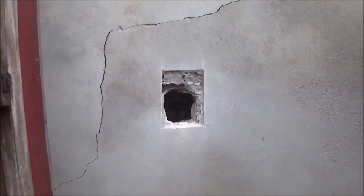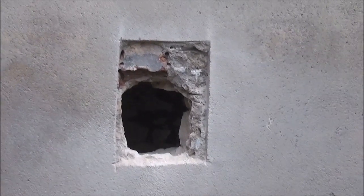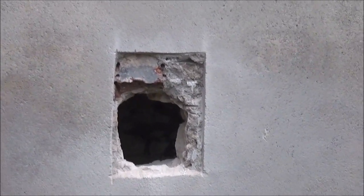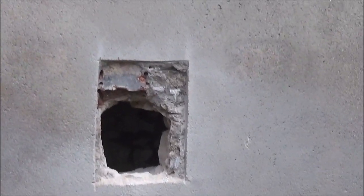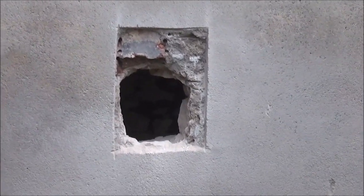Right, well, that was 5 minutes worth. I'm going to go and get a new cutting disc. Yeah, one with a bit more meat on it than the worn out one. Yeah, pleased with that.